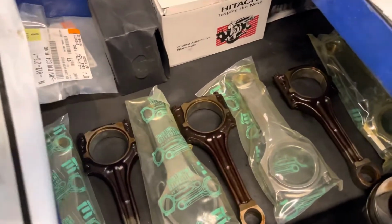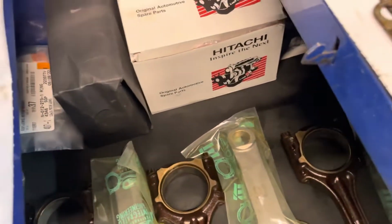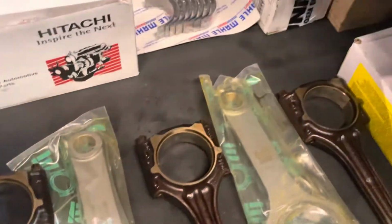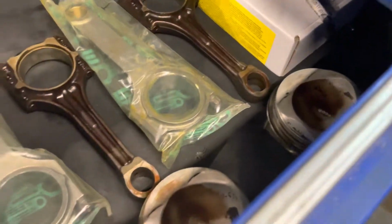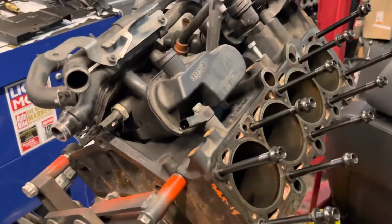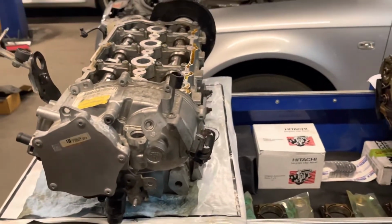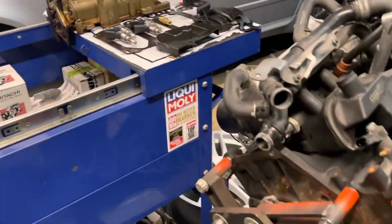On top of that, we got some other goodies in the toolbox. I'm not going to get into too much. The head almost just fell off the table, so bear with me. But basically what we have in here is some Molly race bearings, and obviously all of the necessary hardware to do these rods. We also have ARP head studs along with everything else that we're gonna put on the car. So you guys stay tuned. It's gonna be a huge build. The car is gonna make good power and it's gonna be reliable at that good power.